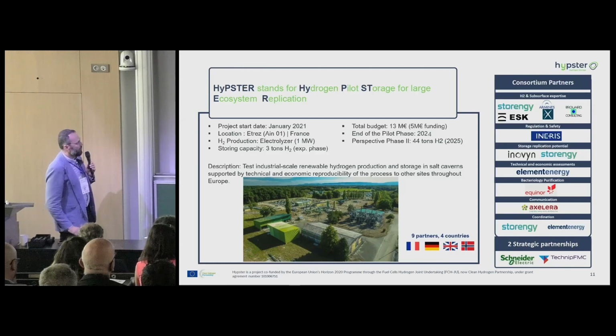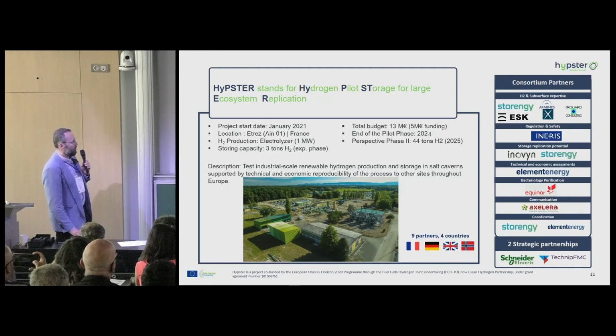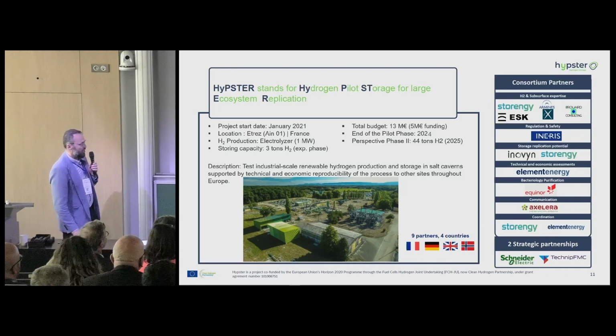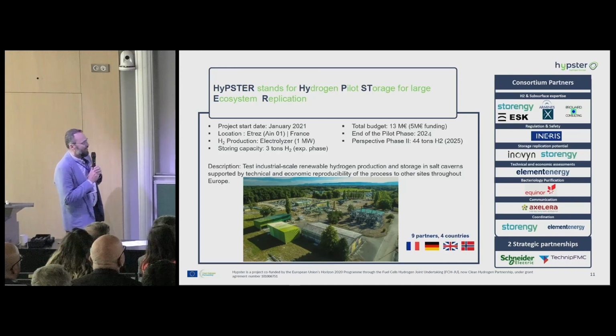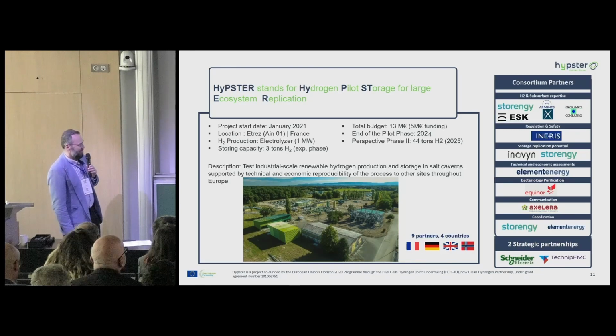The idea is to develop an experiment in a real salt cavern, which was available in the Étrez site in France. Étrez is a natural gas storage site in salt caverns. You have an idea of the budget also, and on the right, you can see the different partners of the project. With Storengy, there are ESK in Germany, Armines, École Polytechnique, Brouard Consulting, Ineris, Innovyn, Element Energy, Equinor, etc., and some strategic partners for different equipment. This project is also supported by the Clean Hydrogen Partnership, like HyStories.